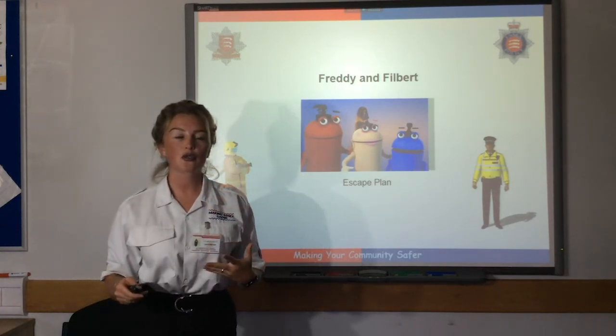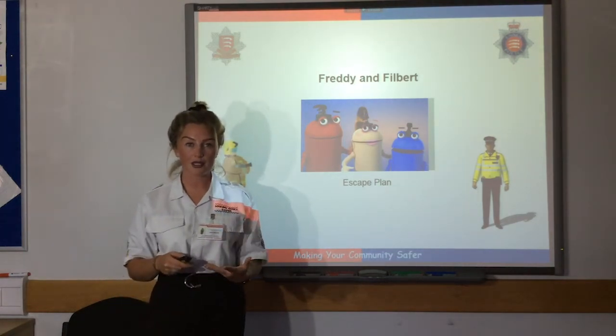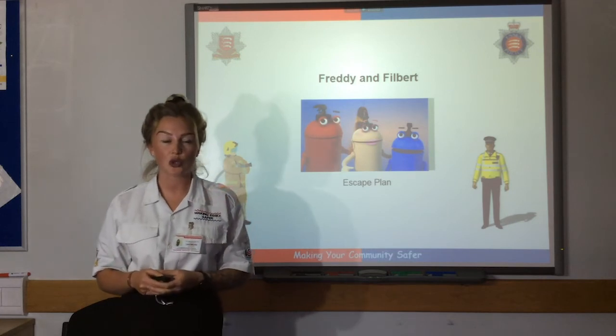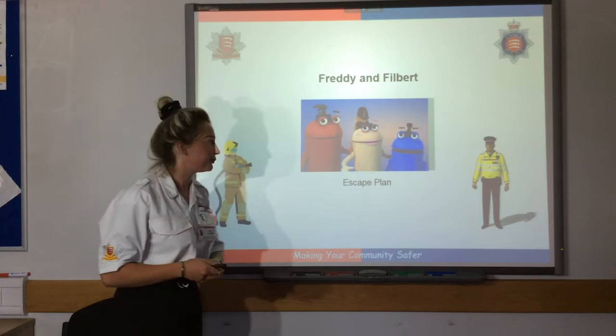Freddie and Filbert go through ways in which you can safely get out of your house if a fire was to occur. So pay really close attention to see what goes on.